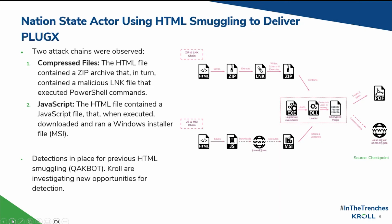In this campaign, 2 chains of HTML smuggling were observed, both of which are represented in the image on the right, those 2 chains above and below leading to PlugX. The first of which was at the top, which is through compressed files, similar to what we've seen before. The HTML file contains a zip archive, which in turn contains an LNK file, and that runs PowerShell commands to extract another archive containing the legitimate RoboForm password manager, as well as the PlugX DLL itself.